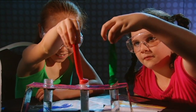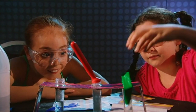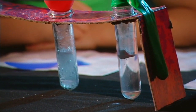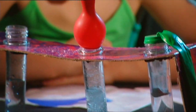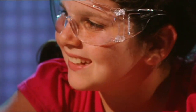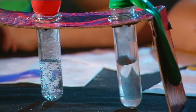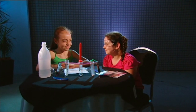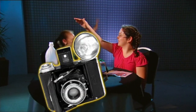Look! Craig's balloon is still floppy. No bubbles whatsoever. But Professor Blunt's is bubbling like mad, inflating the red balloon. So his sample is the baking soda. Same as the footprint at the crime scene. So the guilty phone stealer is Professor Blunt.